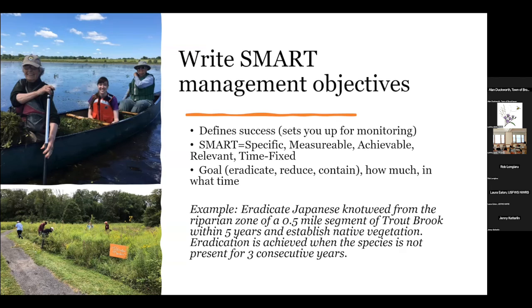Can we really eradicate it? Or is reducing it enough? And then if we reduce it, how often are we going to need to go back out there to keep it at that reduced level? And what reduced level do we actually need? Does it need to be 30% less, 50% less? Do we want to keep it at 10%?